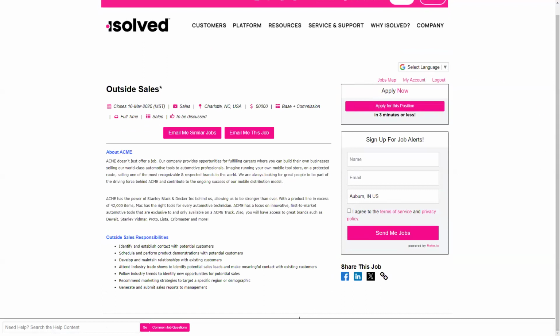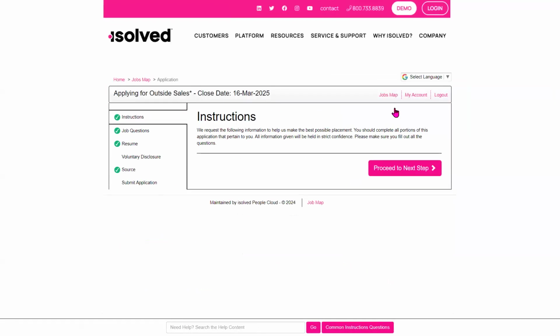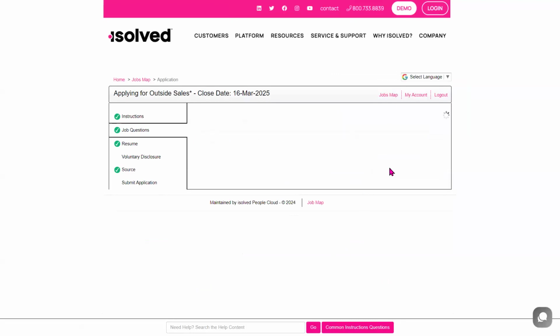Another thing you'll see on my screen is you can apply for this position in 3 minutes or less. I have long applications, I have short applications, but this is a target application. With target applications, we're weeding out those applicants who are not qualified, so you're only pursuing the ones that are. Let's get started. We're going to hit apply for this position. The first thing that comes up are those instructions. We always have basic wording here, but maybe you have a statement of work or a disclosure you'd like to add. We could easily add that. Then to move through the process, they simply hit proceed to next step.